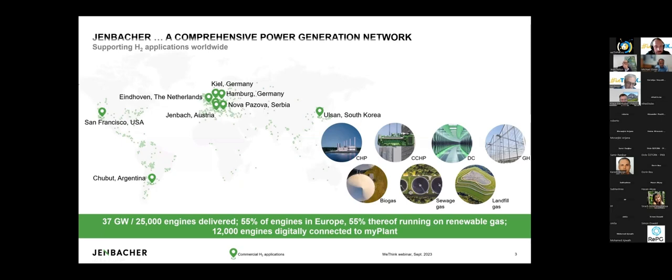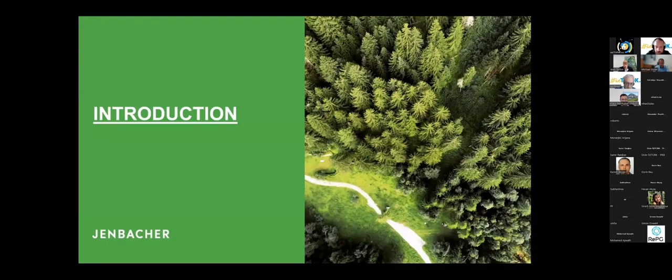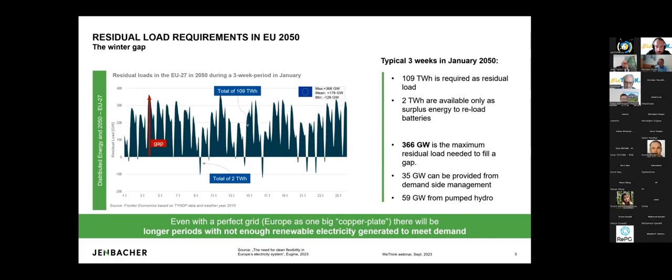When it comes to hydrogen, we have already several projects installed, and we have several projects under development that will run on 100% hydrogen, most of them in Europe, but also some in Asia and some hydrogen blending in Americas. We have a huge installed base in Europe. All over, we have delivered 25,000 engines, and 55% of those engines are in Europe. And as I explained before, 55% of the European engines are running already on renewable gases. Okay, a little bit of introduction, where we're coming from.